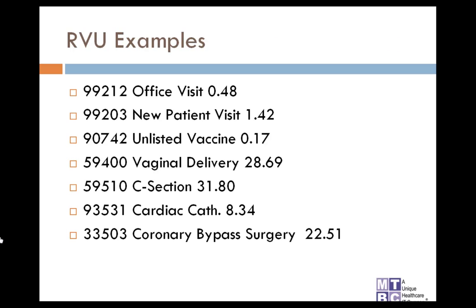Here's just some RVUs I pulled at random, really with no focus on any one specialty. But just to give you an idea, if you're not familiar with RVUs, what their values look like. For a 99212, a low-level office visit, the RVU would be 0.48. You see a new patient visit right underneath that. That's more involved, obviously. You're going to spend more time on that history with that patient, getting to know the patient, reviewing the new meds, versus updating the meds on a regular, returning patient. And because it's a little bit more involved, you're looking at 1.42.